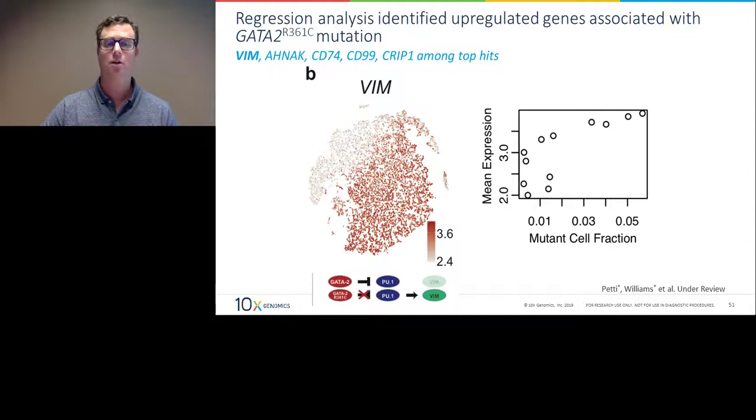And on the bottom, you can see the fleshed out biology of how this actually works. GATA2 is a negative regulator of SPI1, which is also named PU.1 down here. And if GATA2 is mutated, it cannot negatively regulate SPI1 and this leads to upregulation of Vimentin.